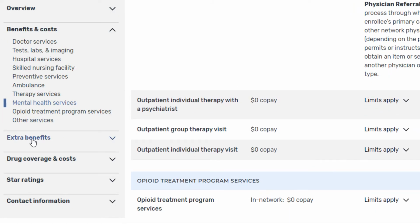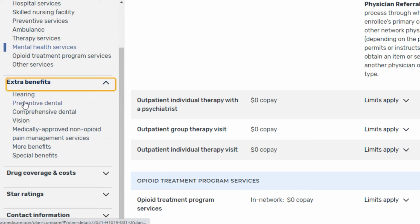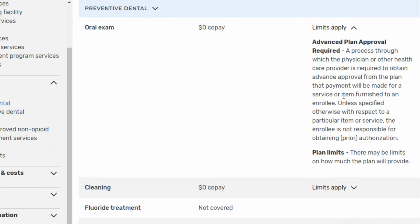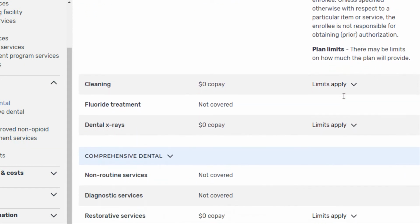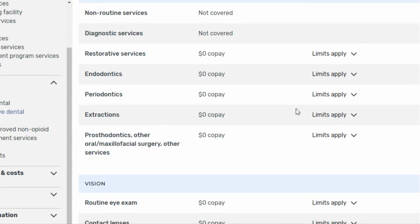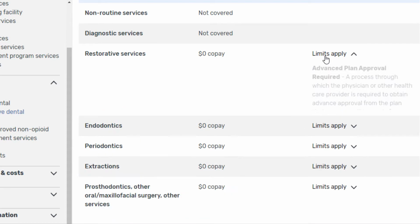And now let's look at some of these extra benefits. So this plan has hearing, preventative dental, comprehensive dental, vision, medically approved non-opioid pain management services, and then there's more benefits and special benefits. So first, let's just take a look at the dental. So it's showing you some basic services. Doesn't cover fluoride treatment. There are limits. There may be limits on how much the plan will provide. And then over here, non-routine services are not covered, diagnostic services are not covered. Restorative services.